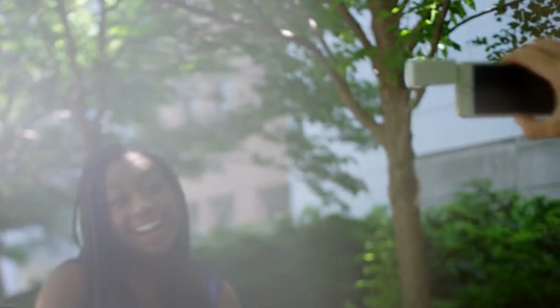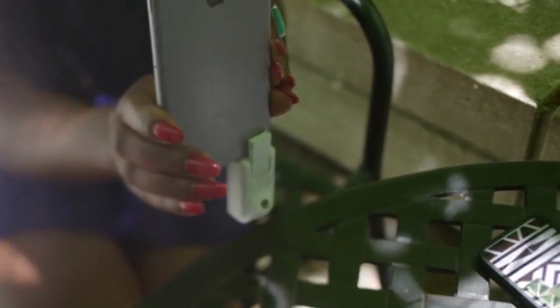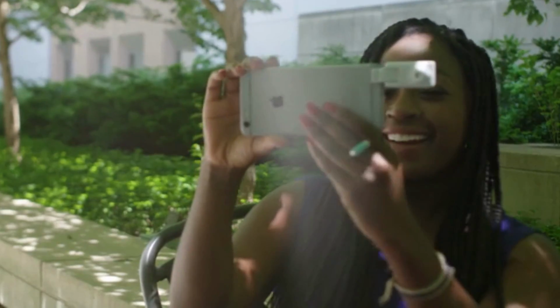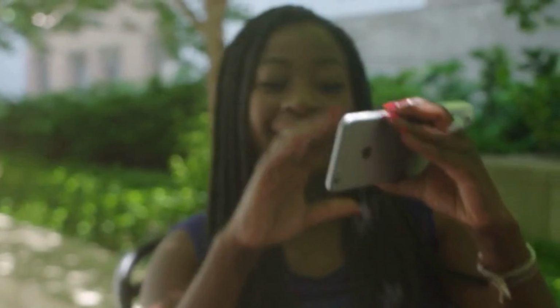Next is Bevel for $90. Bevel is an attachment that plugs right into your Android or iOS device and enables you to take sort of 3D photos of something. To get the end results, all you have to do is plug it into your phone, pan the subject, and boom, you're done.